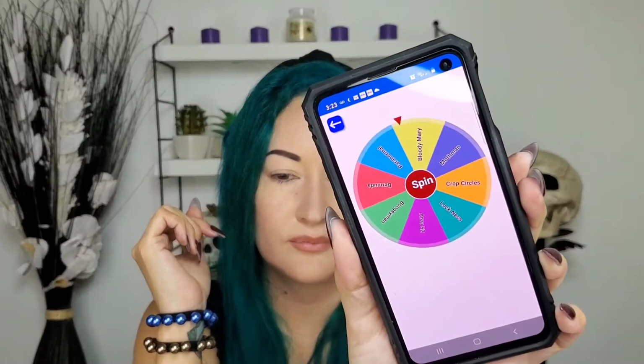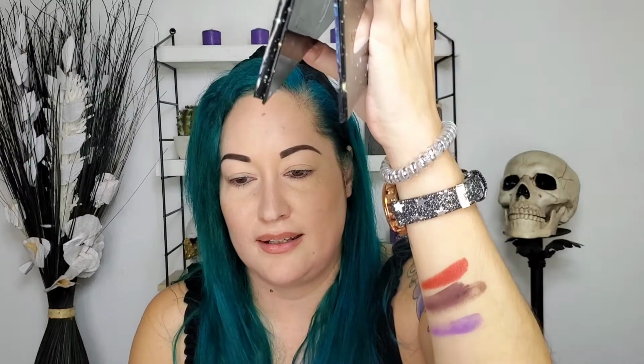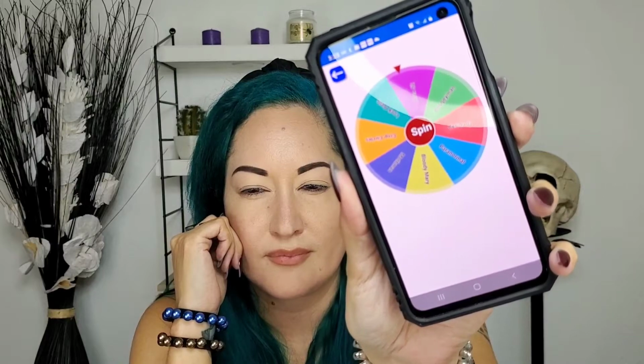Let's see the third one. Bloody Mary. I wanted to try that one. I don't know how it's gonna go. Oh my God. Another ad. Area 51. I wrote Area 52 and it's Area 51. I'm doing this quickly. This is a weird color selection and my phone is ringing. Blooper! Okay, so I have the last one.